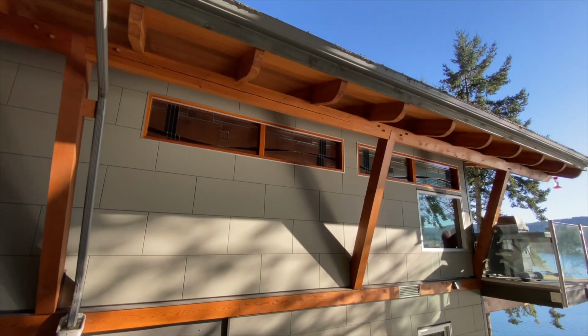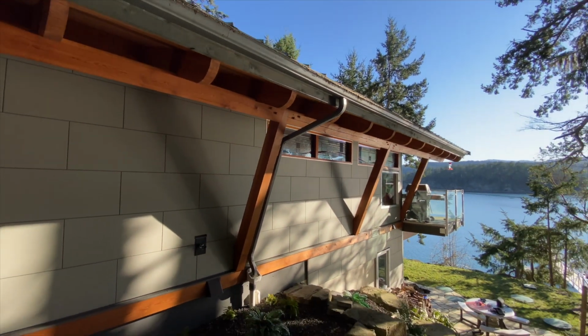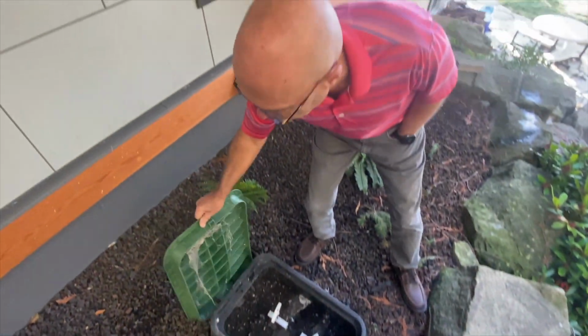Because collection from this side of the roof is not needed, Fernando has used the D-box to divert all rain from this gutter to the regular drain pipe. So this is our distribution box, or D-box. It's very simple, as you can see.